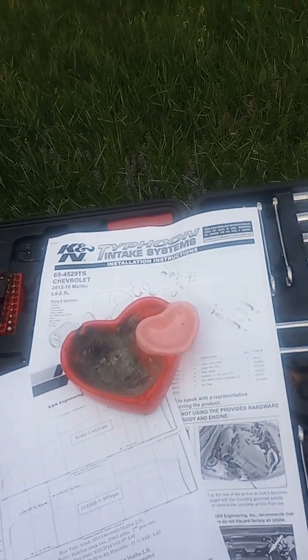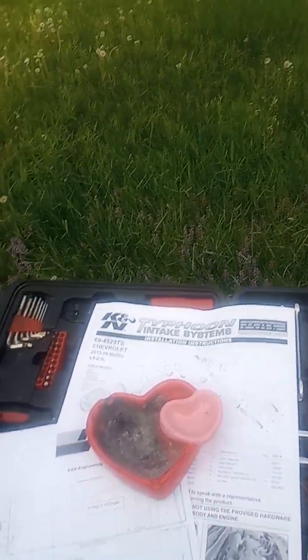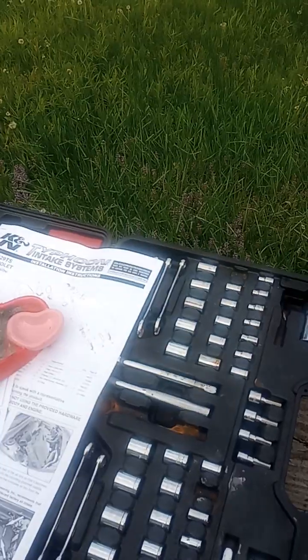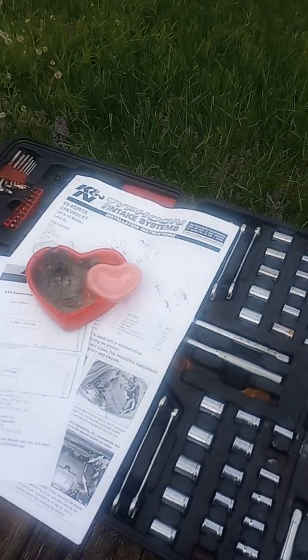And about a week from now, you should have another video showing what my fuel economy is. I made sure to disconnect the battery, which clears all the MEMCAL, short-term fuel trims, and long-term fuel trims. And we're going to see how this works out.